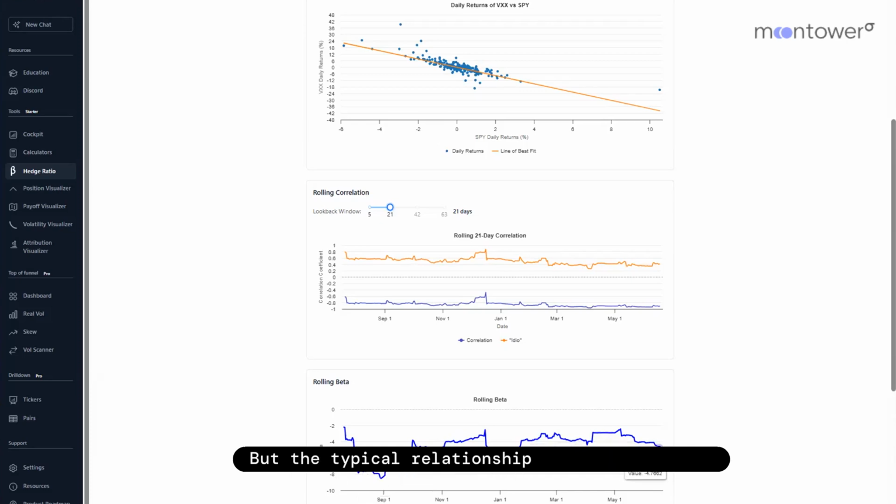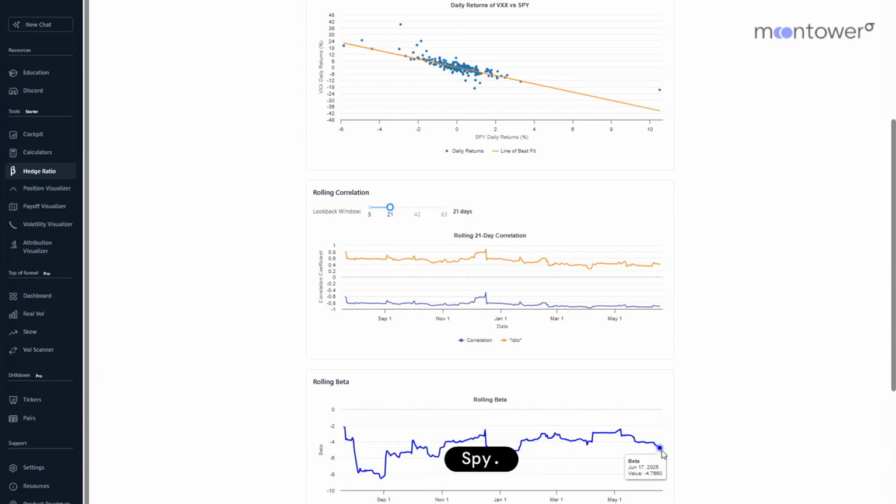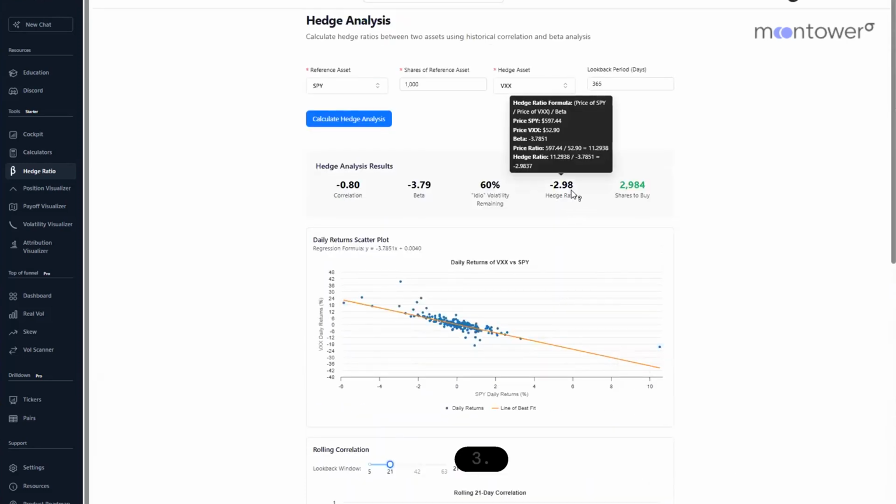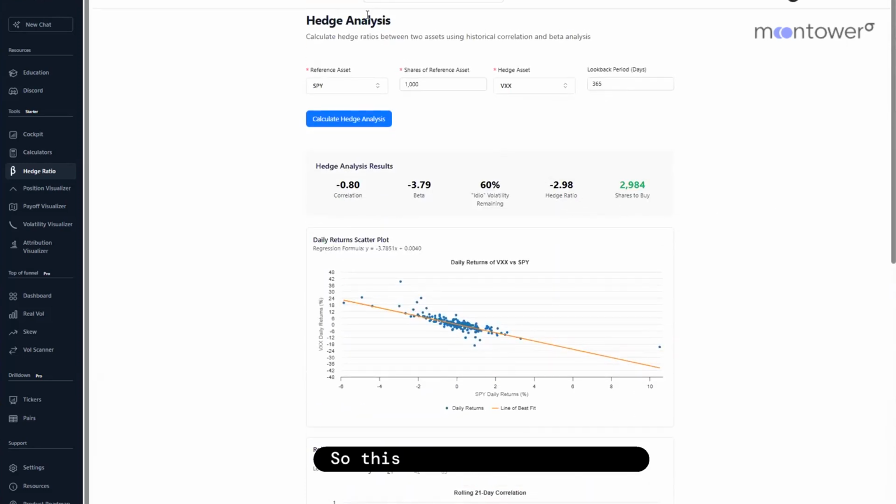But the typical relationship here, you can see right now, actually, the vol is quite a bit more sensitive than normal over the last year to SPY. You have a beta of 4.8 versus a full sample beta of 3. So this is the hedge analysis. I hope that was helpful as to why I even made this.